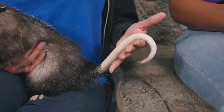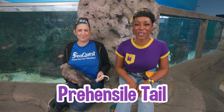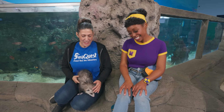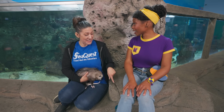Wow, Percy has such a strong tail. Is that for climbing trees? Yes, this is a prehensile tail. Prehensile means there are lots of muscles in his tail. What does Percy like to eat? Percy likes to eat lots and lots of bugs at nighttime. And he likes to eat little snacks here and there. Ooh. Would you like to feed him one?